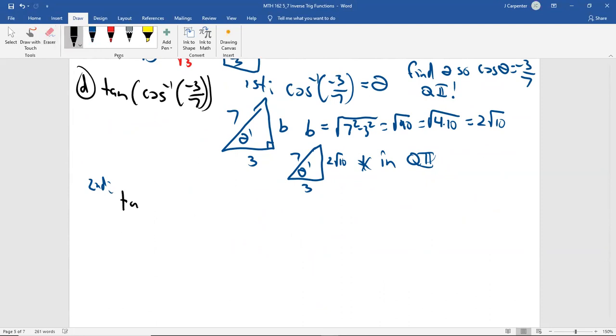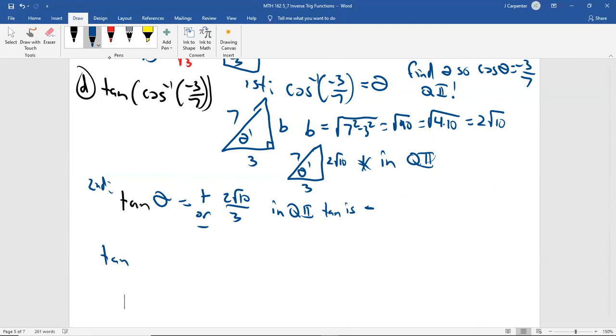All right, we've got the tangent of the angle. The angle is based on that triangle. The tangent would be opposite over adjacent. So it's plus or minus 2 square root of 10 over 3. Since we're in quadrant 2, tangent is negative. So we choose the negative one. So the tangent of our angle is negative 2 square root of 10 over 3, and that is our answer. That's what the original problem is equal to.